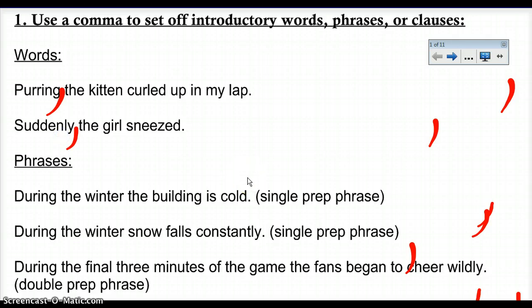Phrases are a little longer. One example would be prep phrases. During the winter, the building is cold. That's a single prep phrase, during the winter. But this one really doesn't need a comma because the meaning is clear without it. But the other one does.